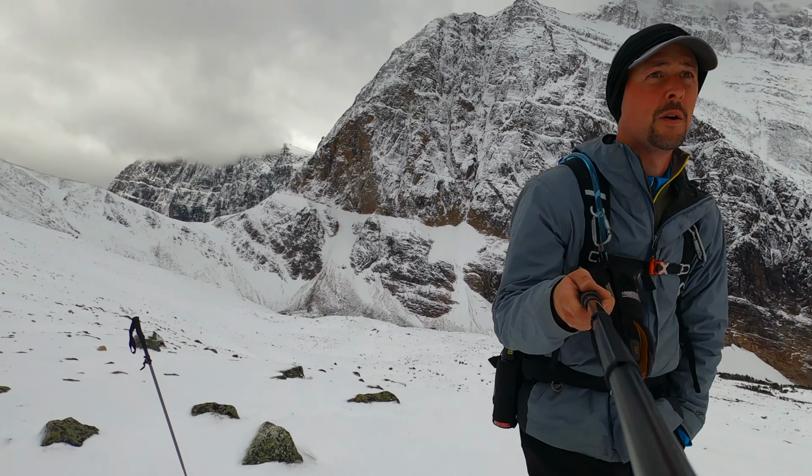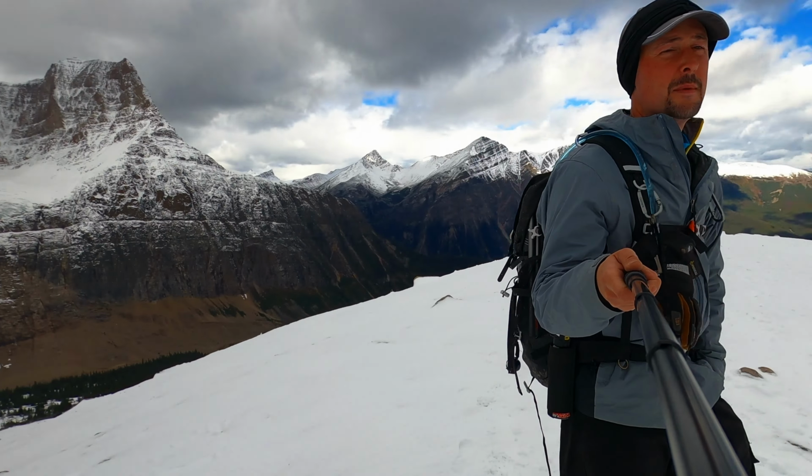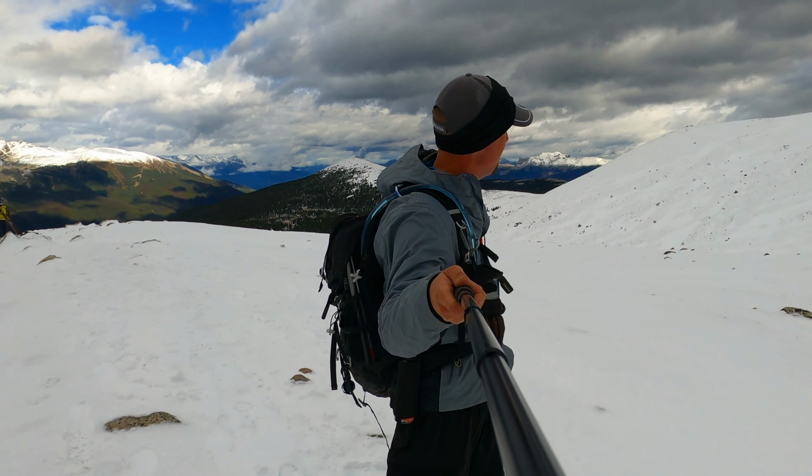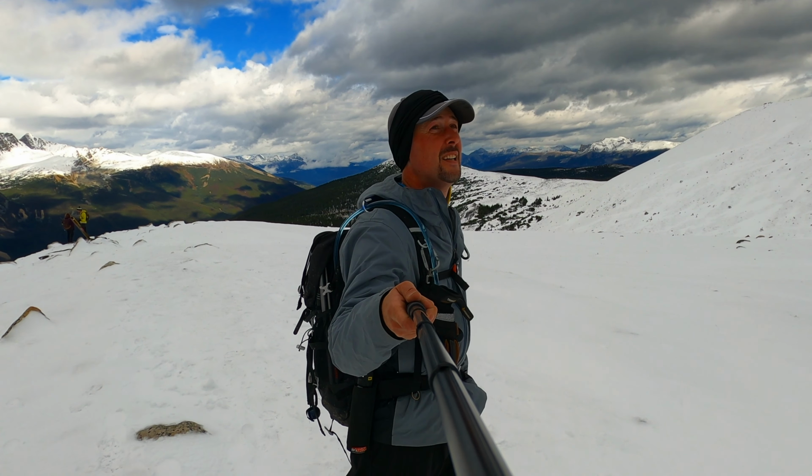And behind me here, you can see the whole ridge. You can see that there. It's gorgeous views.